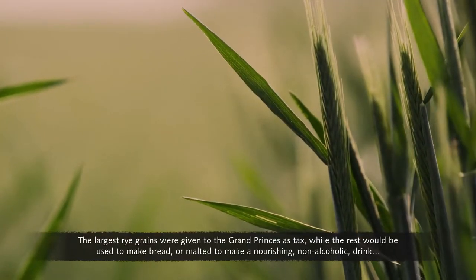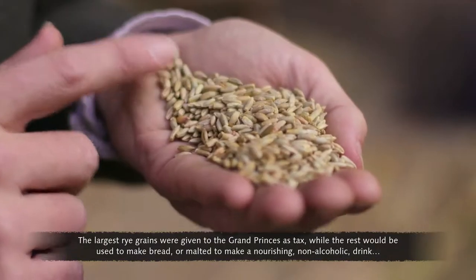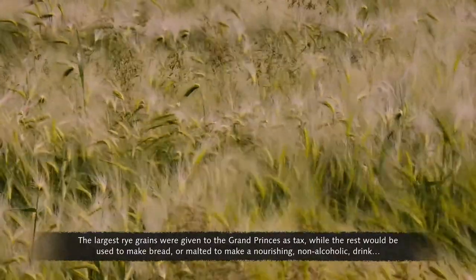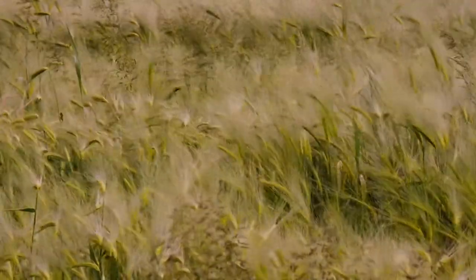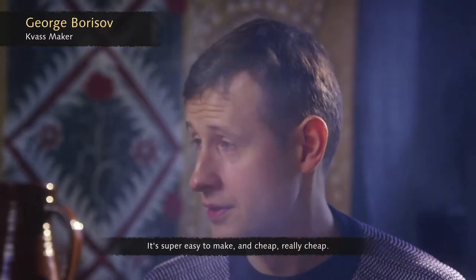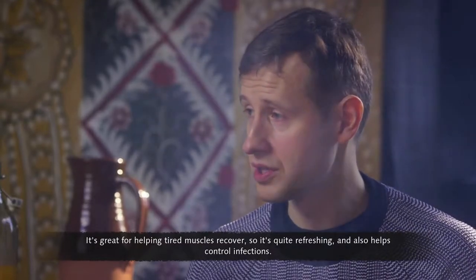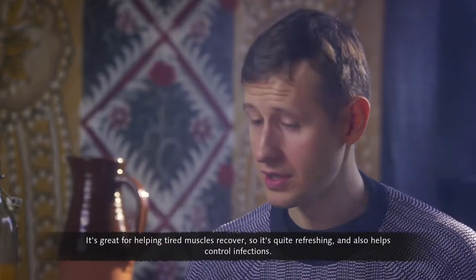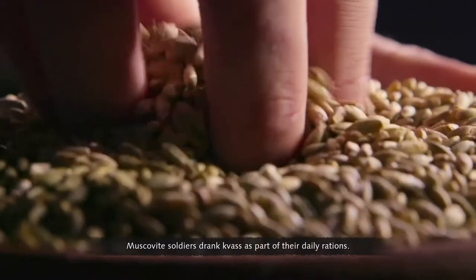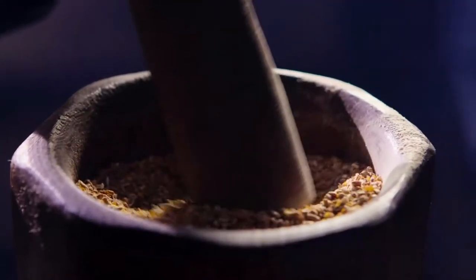The largest rye grains were given to the grand princes as tax, while the rest would be used to make bread or malted to make a nourishing non-alcoholic drink, kvass. It's super easy to make and cheap, really cheap. It's great for helping tired muscles recover, and it's just quite refreshing and also helps control infections. Muscovite soldiers drank kvass as part of their daily rations.